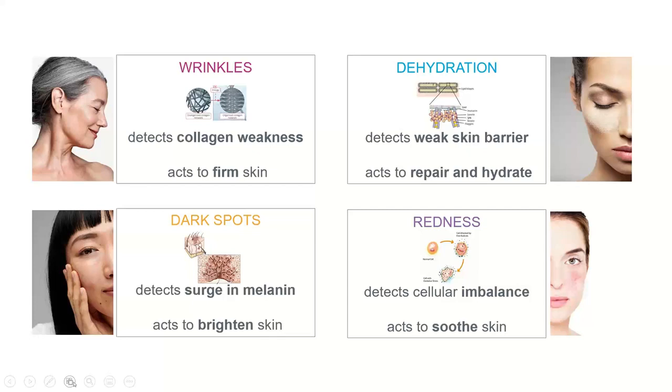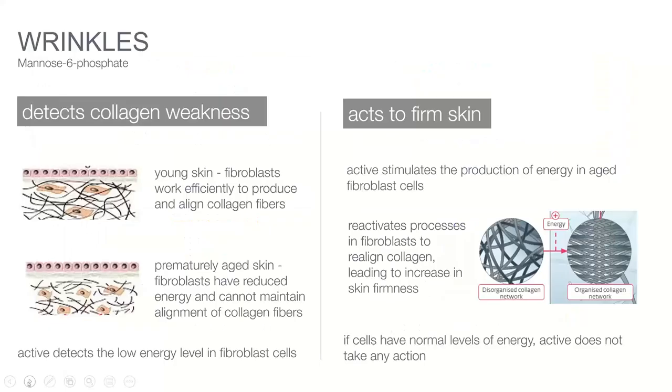So that's what's going on at a sort of top level, and that's probably the level that we would talk to maybe our consumers or the outside world about in terms of how this product works. But what I want to do with you is take you even a level deeper so that you really understand what's going on here and how these different mechanisms are working. So let's start with wrinkles.